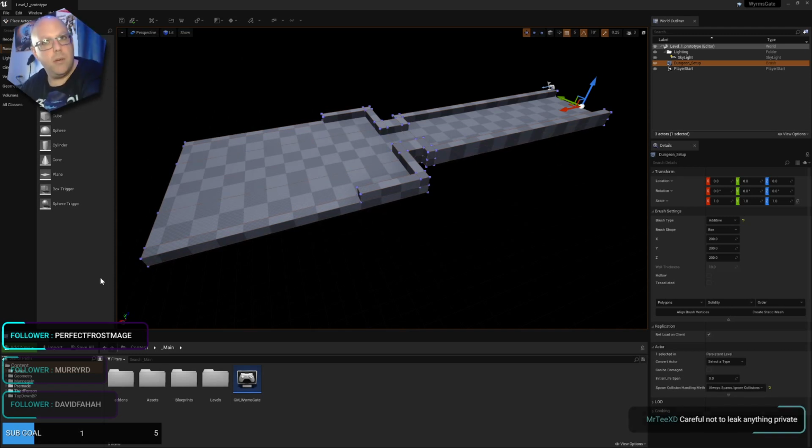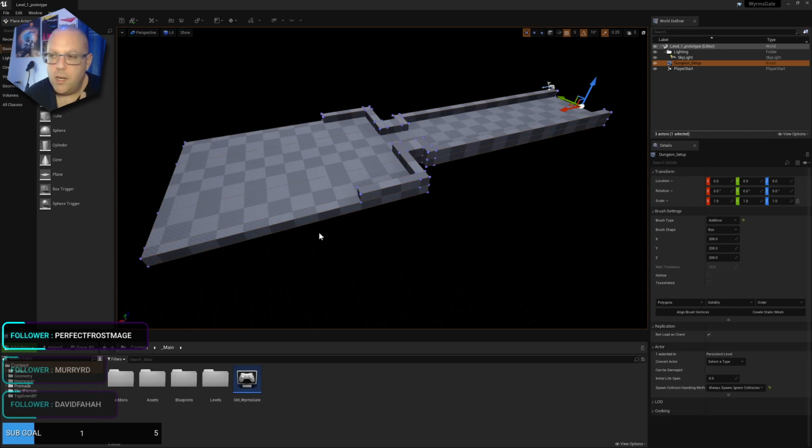I think my camera is lopsided a bit. Yeah, that's better. Okay. And a BSP is a tool in Unreal Engine that lets you basically build prototype levels very easily. You can do most of the things you can do with just 3D modeling very easily, like extruding and editing vertices and stuff like that.